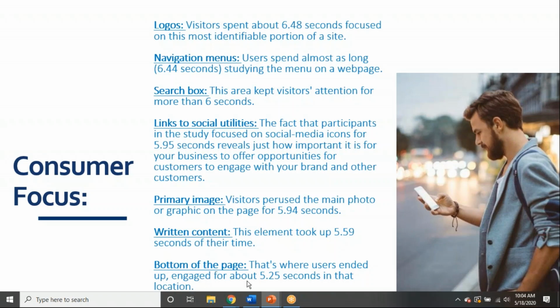And then at the bottom of the page, they also ended there for about 5 seconds. And I thought that was interesting because usually that's where your contact information and things like that are. So just making sure that that information is correct and visible on your website. So just things I thought were interesting.